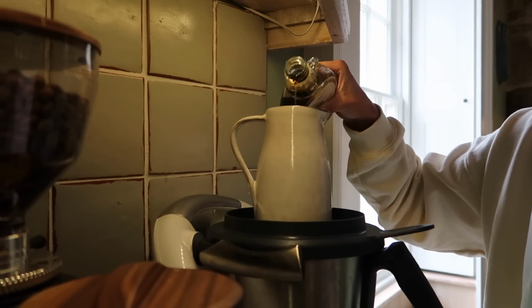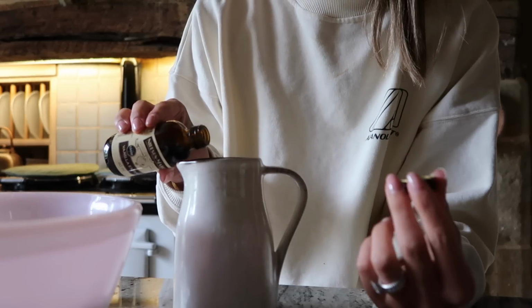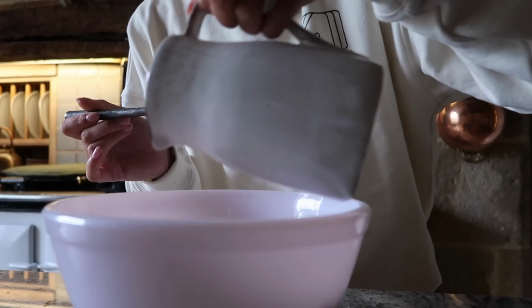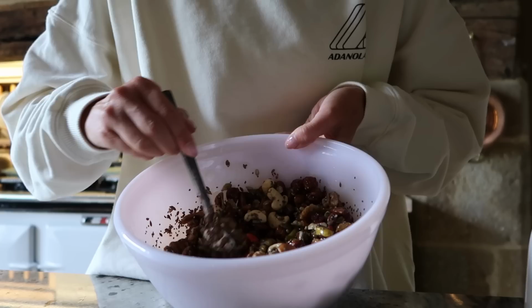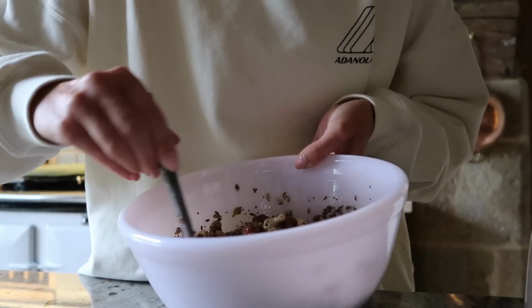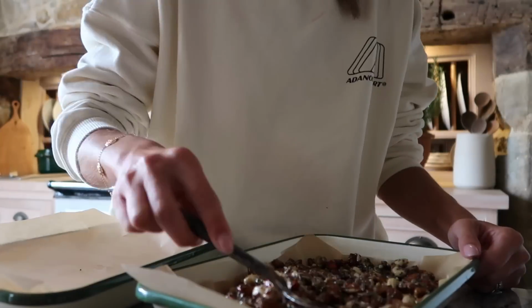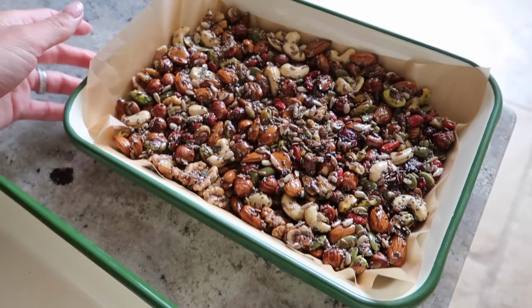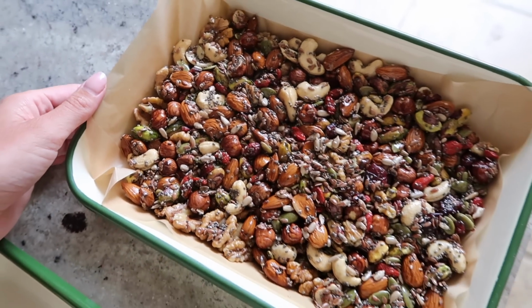Whoa. There we go, whoops. I am adding a teaspoon-ish of vanilla. Lovely. Mix that all up. And pouring onto my nuts. Perfect amount to fill one of my little enamel trays. I'm now going to pop this lovely looking mixture into the oven for 30 to 35 minutes, 180 degrees.